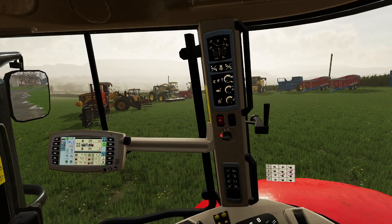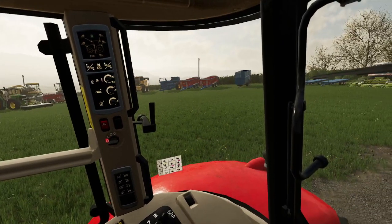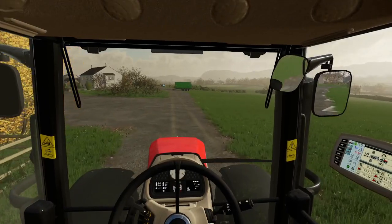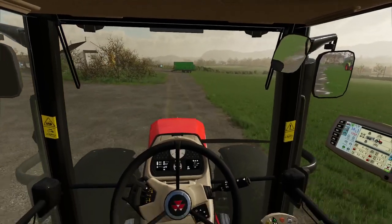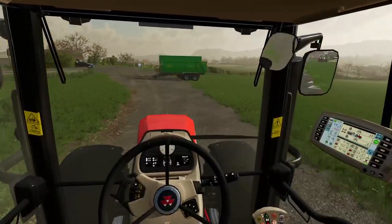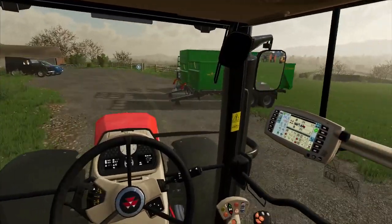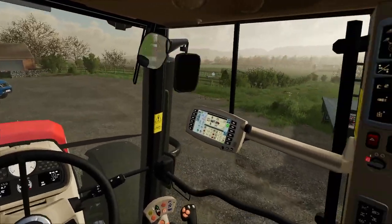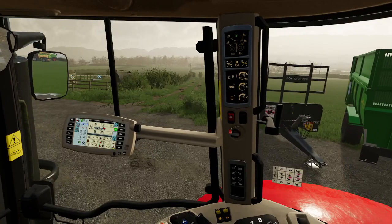I want to buy the combine and the muck spreader and maybe the chopper, but we'll see how that goes. So yeah, they've dropped the trailers off here and I don't know why. My car's still here, so that's always a good sign. Oh, my other trailer's here as well.